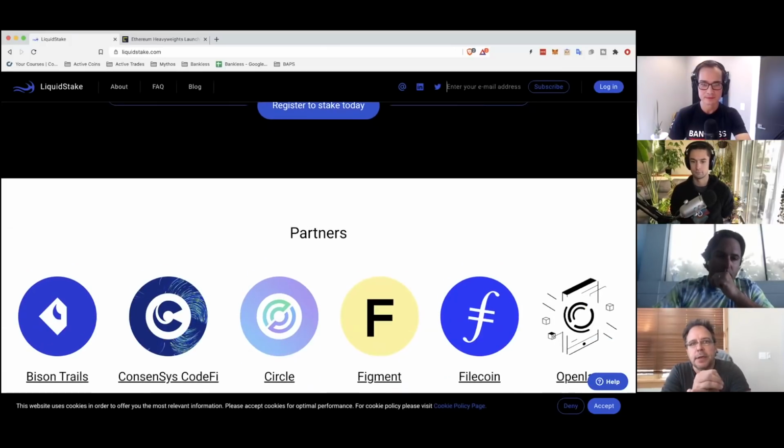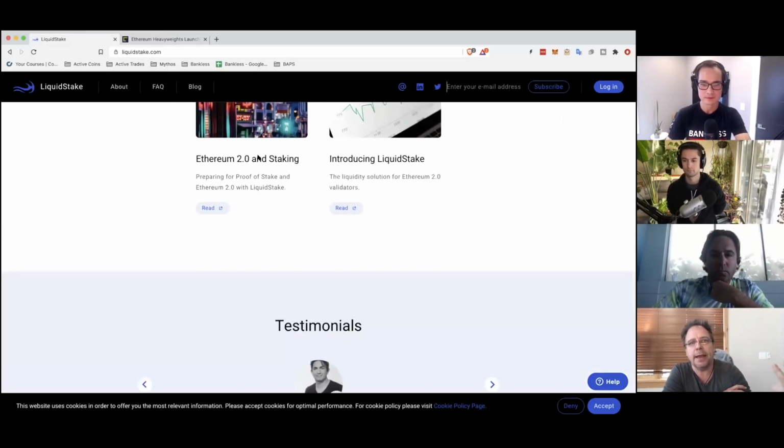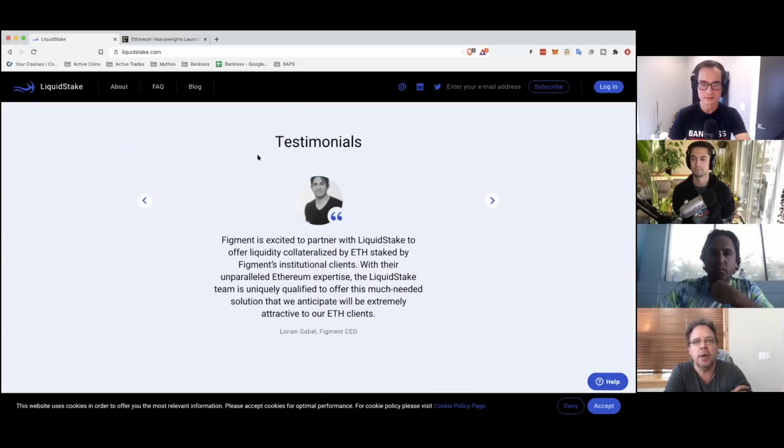The big difference is that if they had already staked it somewhere else, well, then we can't access those private keys, right? So they need to come through LiquidStake. We then ask them, of our 3 preferred validating service providers, Bison Trails, Codify, and Figment, which do you like? And then we stake that through there, right? So we have those keys, and they can put any amount that they want to, so it doesn't have to be a full 32 lot pool.